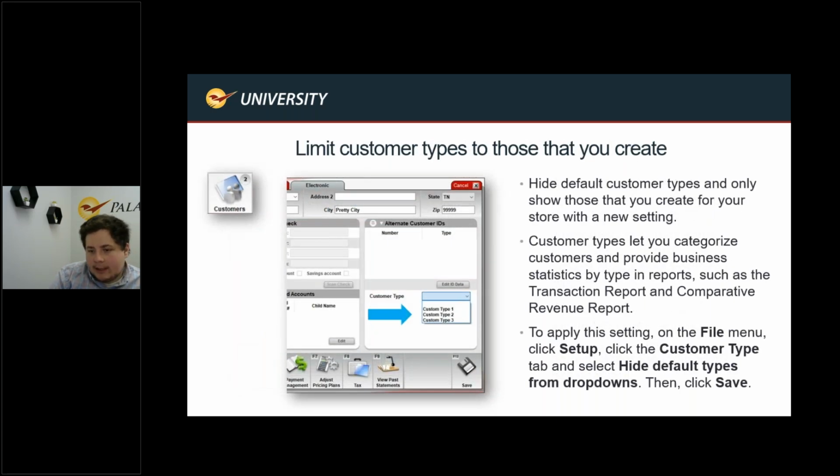All right, limit customer types to those that you create. You can now hide default customer types to show only things that you create, which is nice. Customer types allow you to categorize customers and provide business statistics in reports, for example, a transaction report or comparative revenue report. It's really cool. You can go into the customer type and see it there. You have little drop downs, and then you can edit them and click save.